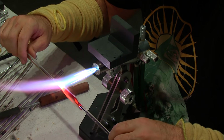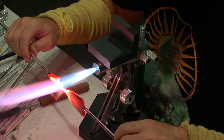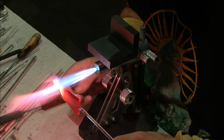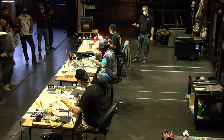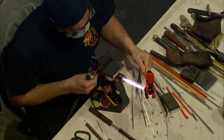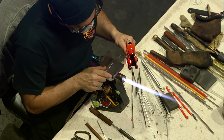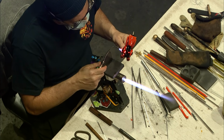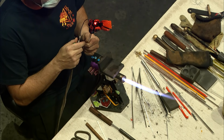So see Ryan using the combination of torches here, these little hand torches these guys use. You didn't see them very often around flameworking studios until maybe 15 years ago or so. You started to see more and more of these, and now they're an absolute staple in the flameworker's studio. And they've really opened up a level of detail work that you didn't quite see so much of in years past. So these torches are really crucial for tight attachments in small spaces. They provide a lot of heat in a very tiny spot. So even with that little tiny flame there, it's still well over 3,000 Fahrenheit.